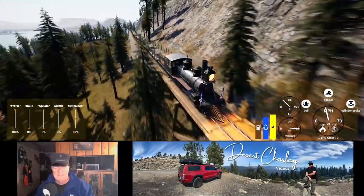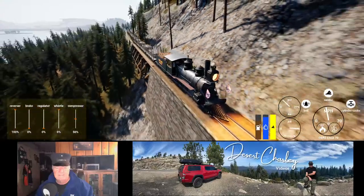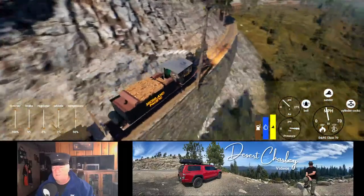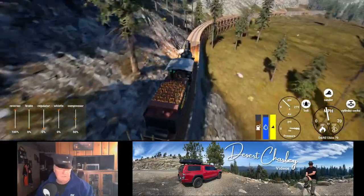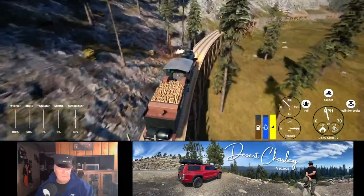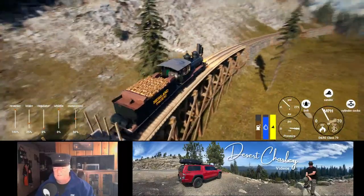This is a really long train. There's the caboose. Yeah, you can see the lights. All right, there's the caboose. I love those marker lights. I'm glad they added that. Well, I'm doing 31 on these curves here, so again, it's getting away from me, but brakes are really good. Brakes are really good on this engine.